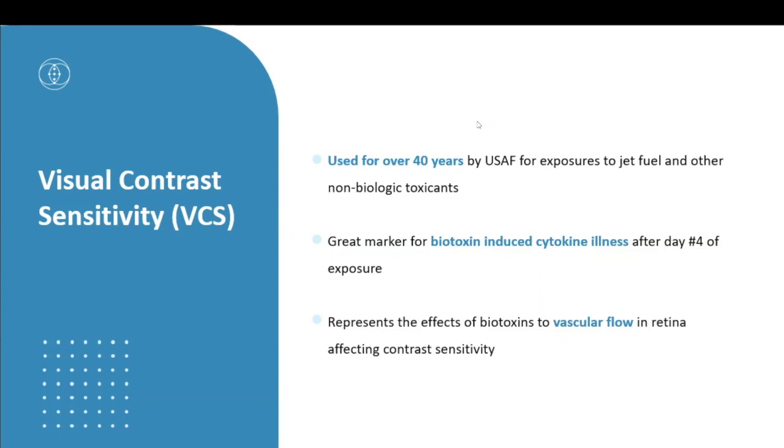So this is a really cool test that you can actually, after the person's passed it, use it for figuring out if they've got further exposures. And again, we mentioned it does represent the effects of biotoxins to the vascular flow in the area of the retina, affecting their visual contrast. And what that basically is, it's your eye's ability to see lines, parallel lines that are separated. How close can they be before they look like one line to you? And the more blood flow to the back of your retina, the better you can see that.